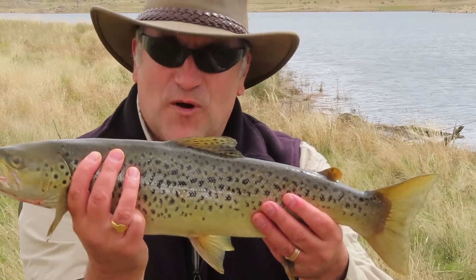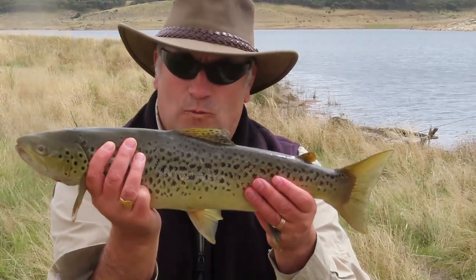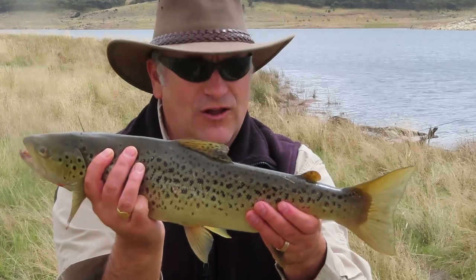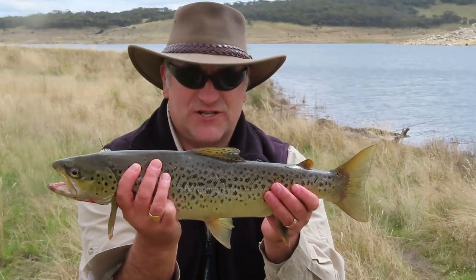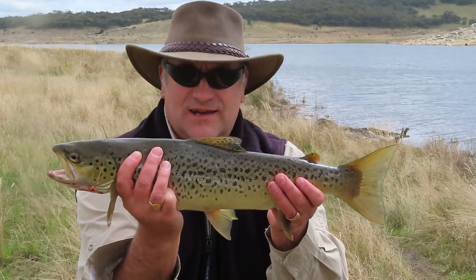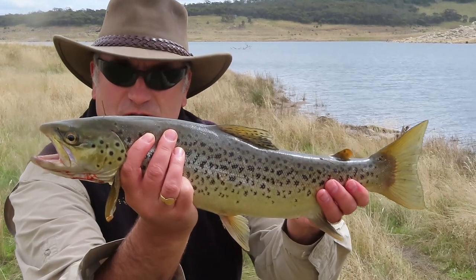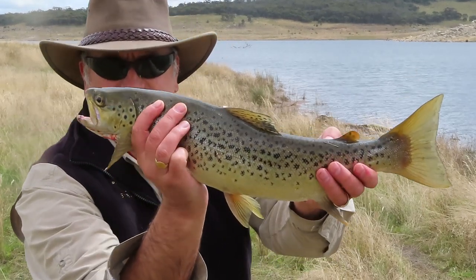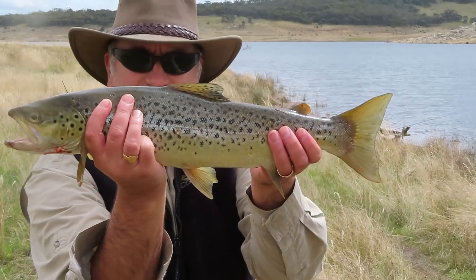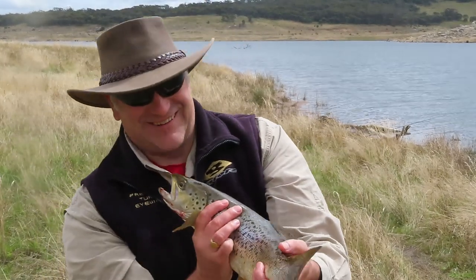How's that for a quality brown trout? I nailed a little Storm Wildeye Shad that I was just flicking along. Fortunately the head cam was out of action, so we don't get too much footage. He's probably about 40 odd centimetres. He's a little bit on the thin side, but that is a beautiful looking brown. Get some lovely fillets off that and put that in the smoker later on. Very, very happy with that. Awesome.